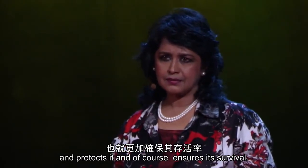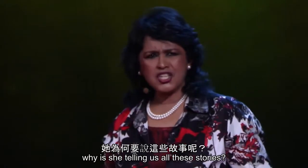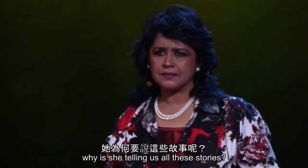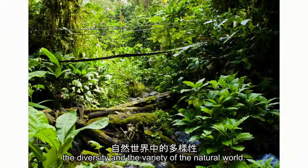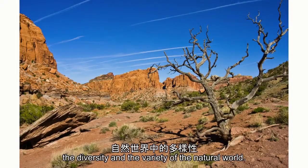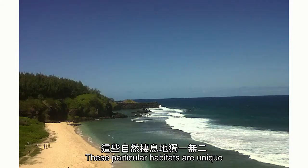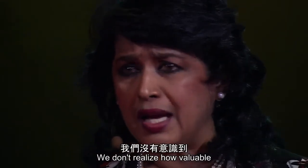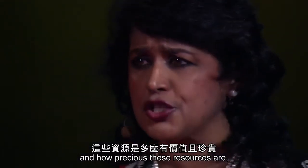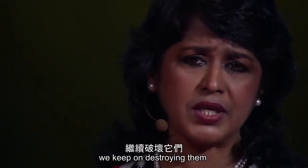Now, the question you'll probably be asking yourself is, why is she telling us all these stories? The reason is that we tend to overlook the diversity and the variety of the natural world. These particular habitats are unique, and they are host to a whole lot of plants. We don't realize how valuable and how precious these resources are, and yet, through our insouciance, we keep on destroying them.